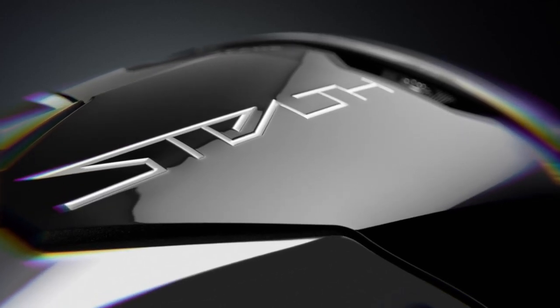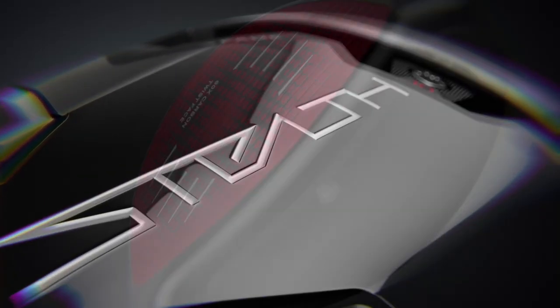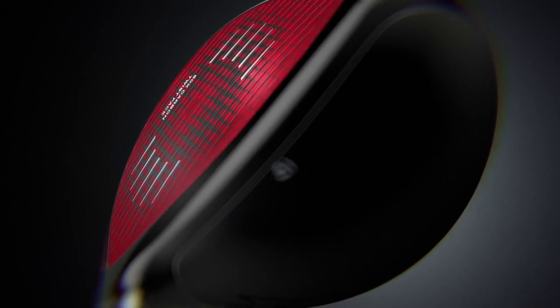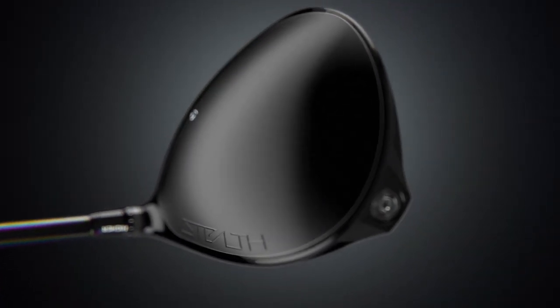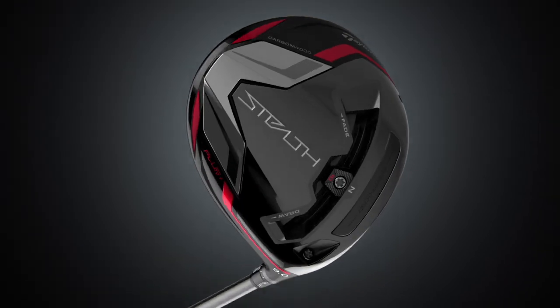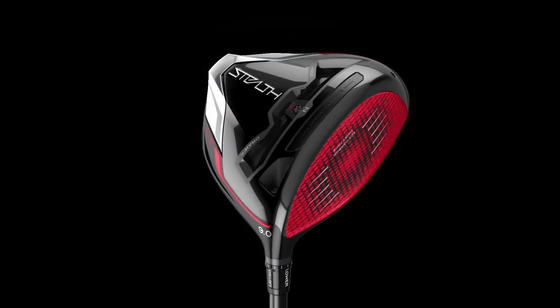Over two decades of research and development, TaylorMade pushed the boundaries and now created a new era of driver technology with 60X carbon twist face drivers. Ladies and gentlemen, I present to you the 2022 Stealth Driver. Welcome to the carbon wood age.